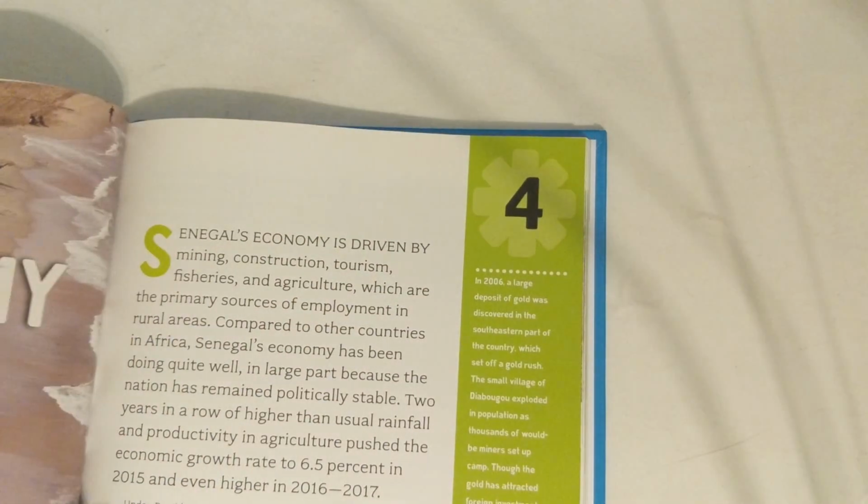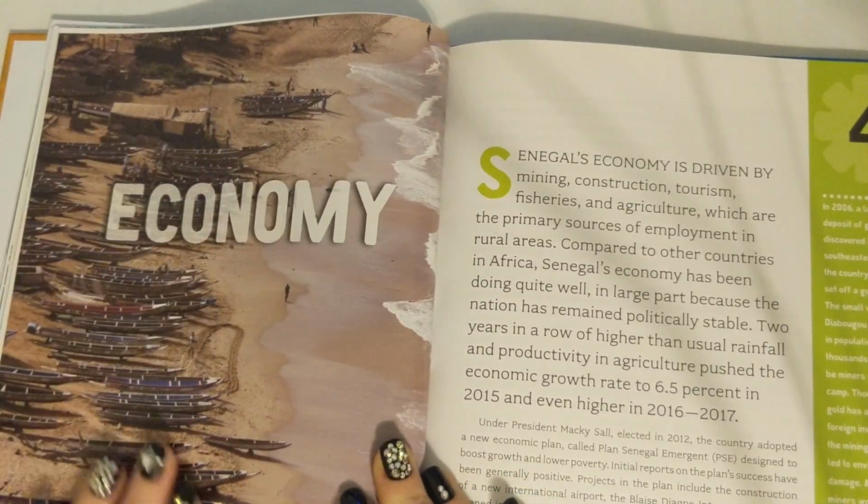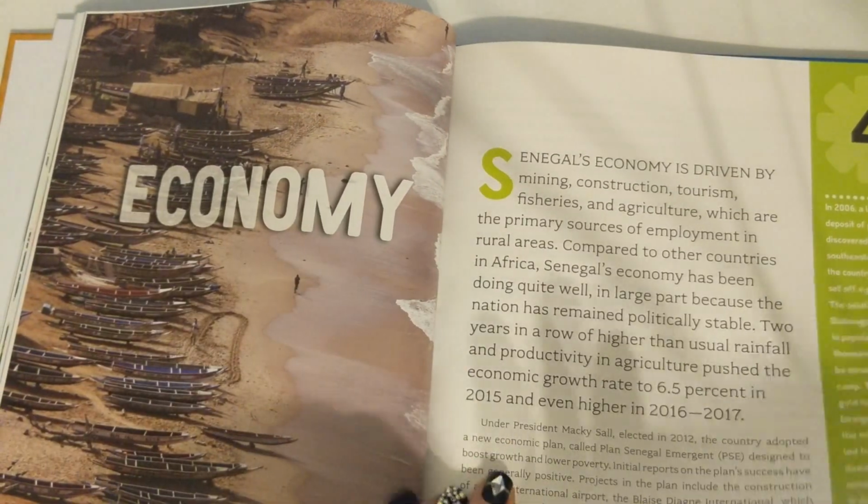Economy. Fishing boats. It's a really pretty picture.